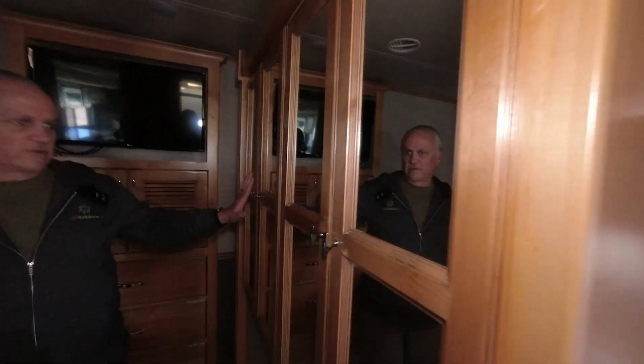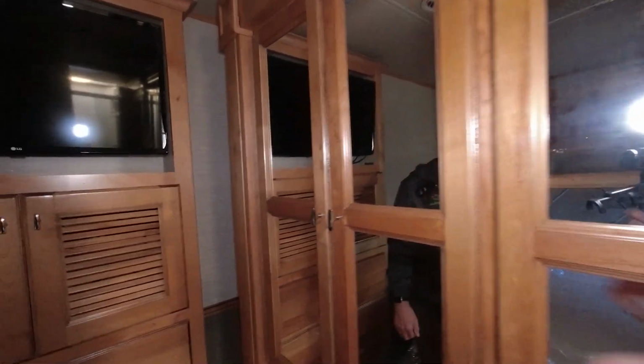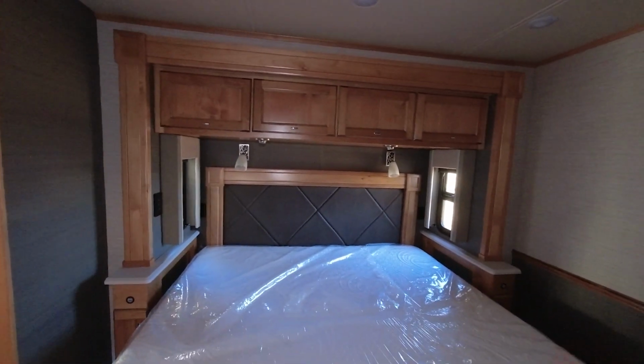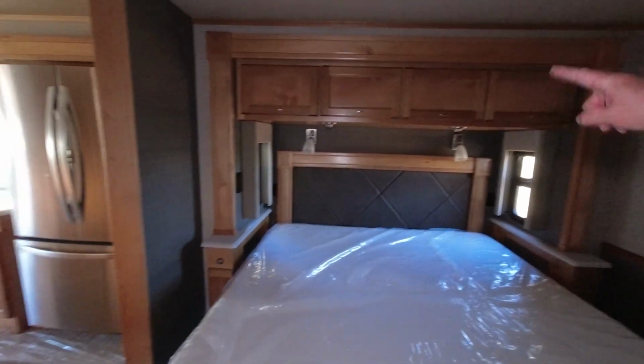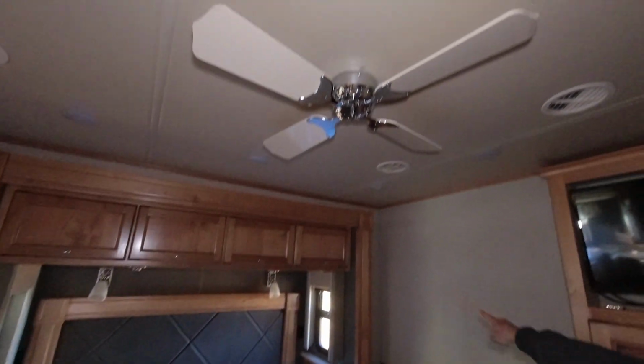This is almost like a little dressing area. Yep, and then you have your closets here on this side. All mirrored, which is a little weird. Oh, okay. That has the rack on both sides. So your little entertainment center here in the bedroom. That looks like a king, I think. Yeah, that's probably a king size bed, and this is that third slide out. So the other two run the length of the rig, and then this is the third slide out.